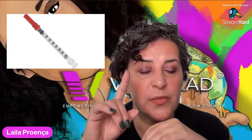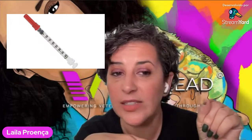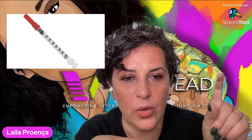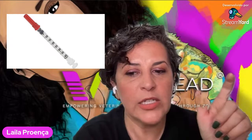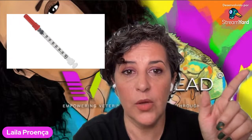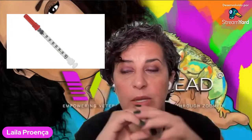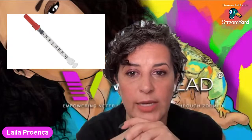So the problem with the U40s is that it actually carries 1 mL inside of it. That means the 5 or the 10 mark is not 0.05 mLs. It's a different unit. Total, it's not 0.4 mLs. It's a 1 mL syringe. Does it make sense? We really need to be careful with those because you're going to end up collecting way more blood than you should. So please be careful with those. If you're using them, you really need to pay attention to how much blood you're collecting.